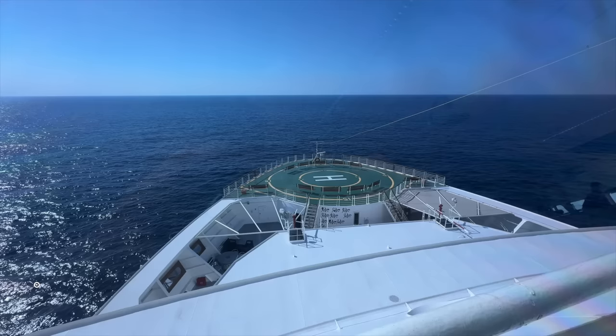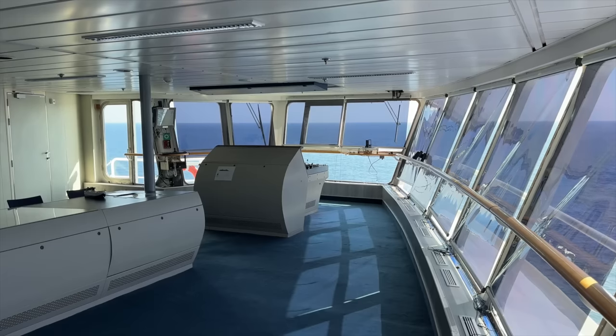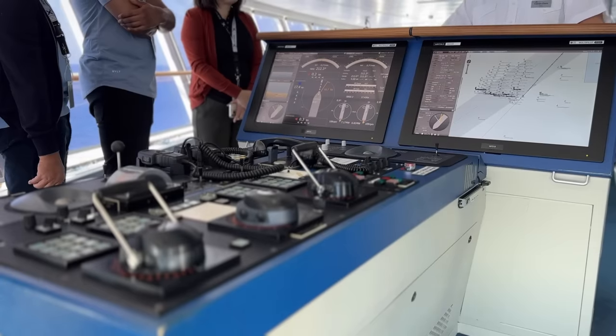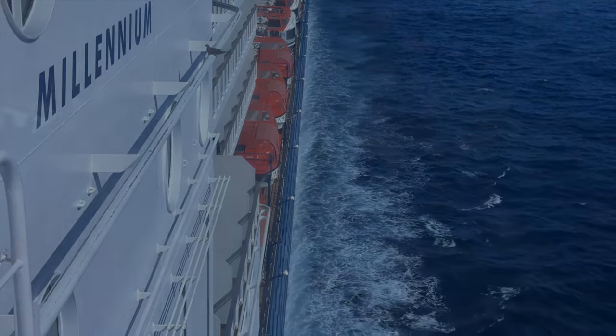We're talked through the next few days of our itinerary and given a chance to take photos. Doing this tour is the only way you can gain access to the bridge, so if you're interested to see the brain of this cruise ship operation, this is well worth it.